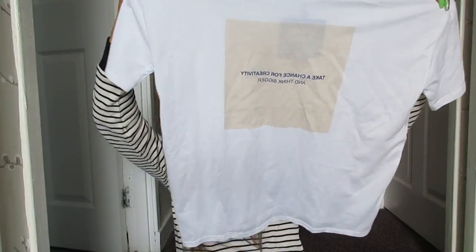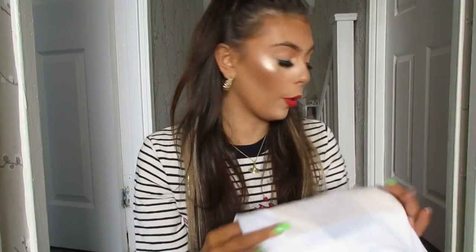Hello! Just a plain white tee that says, take a chance for creativity and think bigger. Just think, that's so positive and so cute, and I was feeling very positive last night, so just bought that. It was supposed to be £7.99 and I got it in the sale for £1.99. Can't really go wrong with that, can you?